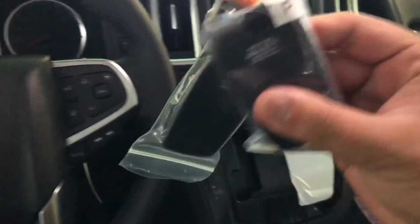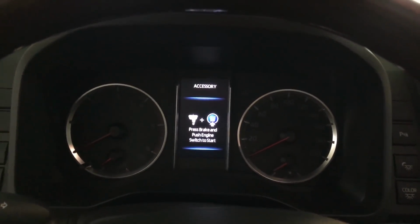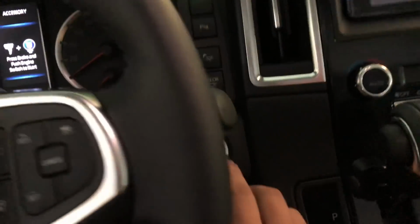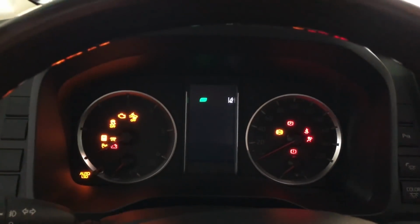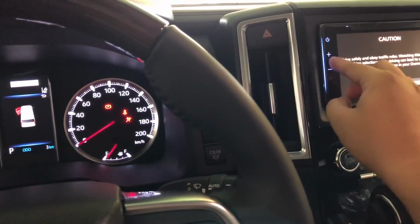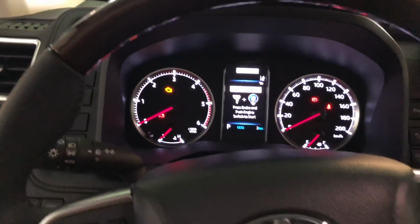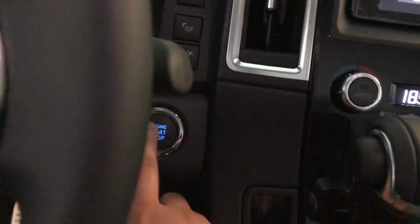So with the key fob inside the vehicle, you could start the accessories just by pressing this button. Once more for ignition. And to start the engine, just put your foot on the brake and push the button to start.